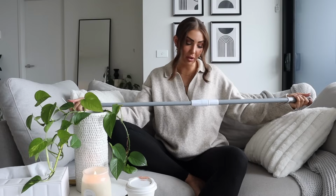So it just has a click system down the bottom here where you can interchange the different heads, and it is an expandable pole. So if you want to use a short little one or something a bit longer, then it has both of those settings and you just twist it to lock it in place.